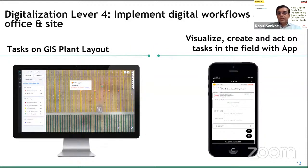The fourth lever is really implementation of a digital workflow across the office and site. So the idea is to ensure that you move away from emails and lots of conversations and meetings to a more structured task management solution that is easy to use both in the office and on the field.